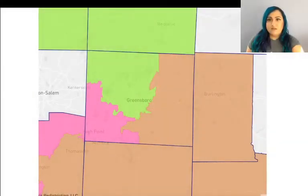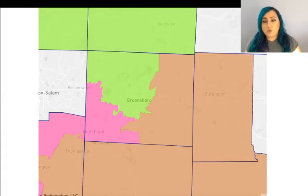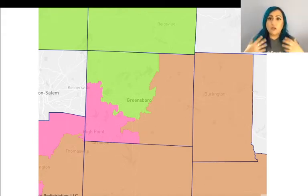And I'm here today to talk to you about what's going on with the congressional maps in Guilford County. All right, so this is the current enacted congressional map for Guilford County. In 2021, the congressional maps, along with all the other electoral maps, were redrawn. That's what happens during redistricting year. And in this congressional map that was drawn by our legislature, Guilford County is split into 3 districts.